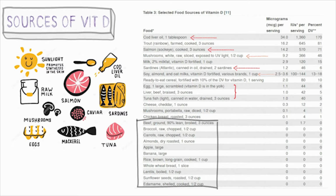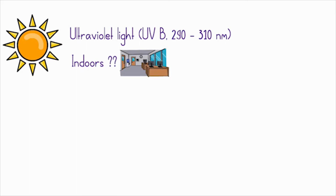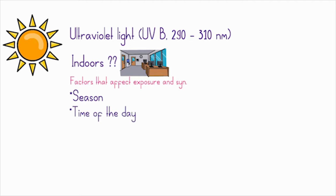Most people at least meet some of their vitamin D needs through exposure to sunlight, particularly UVB rays with a wavelength of 290 to 320 nanometers that can penetrate uncovered skin. UVB radiation does not penetrate glass, so exposure to sunlight indoors does not count. Factors that affect UVB exposure and vitamin D synthesis include the season, the time of the year, the time of the day. According to a pan-India study, midday sun exposure of approximately 15 to 30 minutes at least twice a week is important, and at least 40% of your body should be exposed to sun.